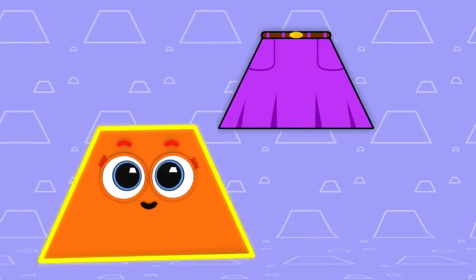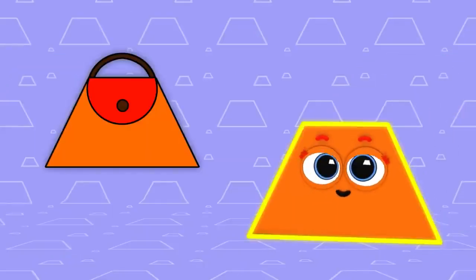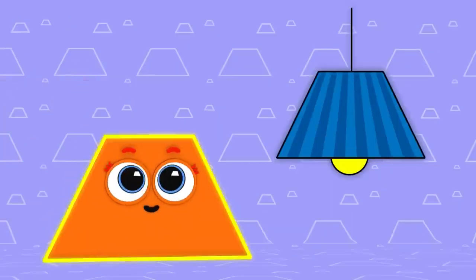Trapezoid, trapezoid, trapezoid, trapezoid, trapezoid, trapezoid.